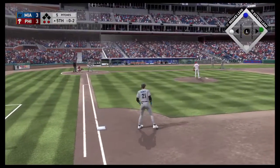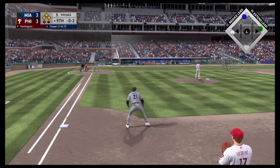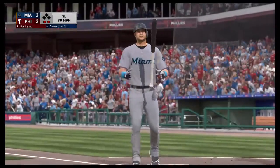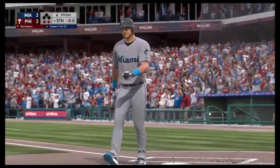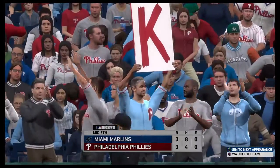Digging in once again, Garrett Cooper. Perhaps he can drive another one out of the park just like he did back in the second. 0-2. Here it is. And he strikes him out. So a missed opportunity at the plate as he strands 3 runners and the side is retired. Marlins leave all 3. Home half of the 5th coming up. Tied at 3-3.